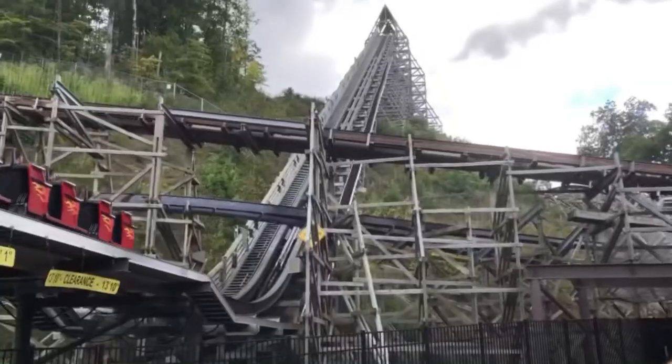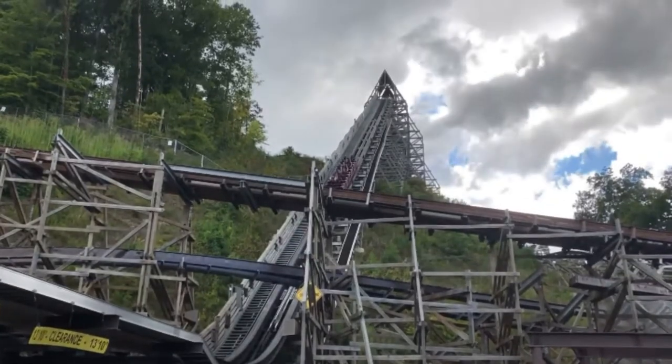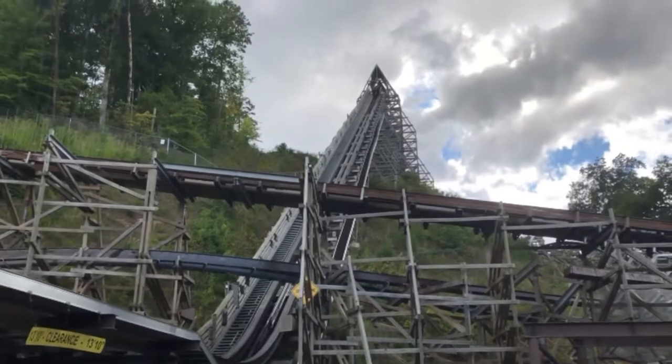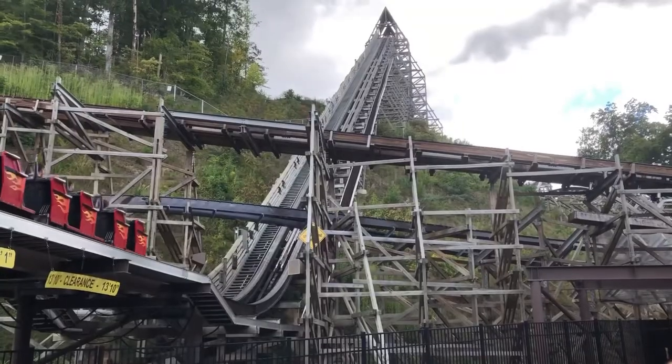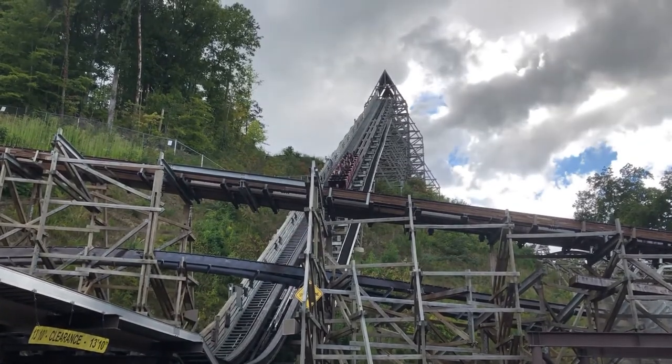You will hit the brakes. This coaster is absolutely amazing. Without a doubt, I am giving this coaster a 10 out of 10. This roller coaster is so insane in many ways, and I just love it. My favorite part is the quadruple down, the second being that first drop, and I just love this coaster overall.